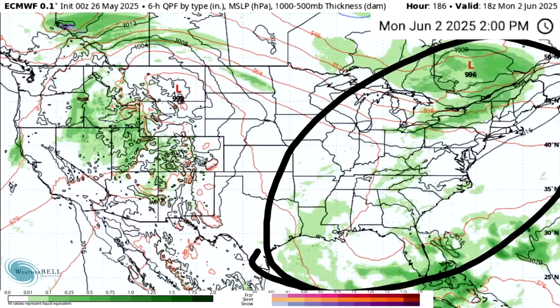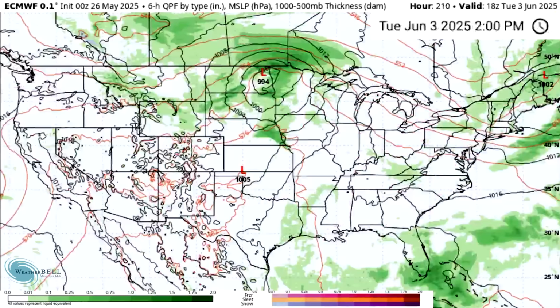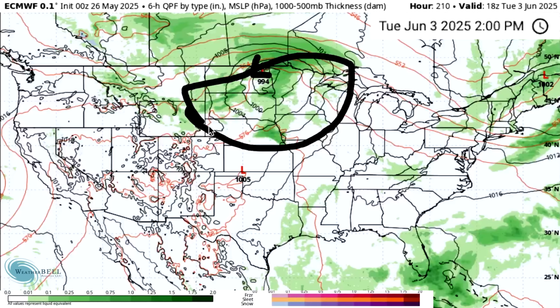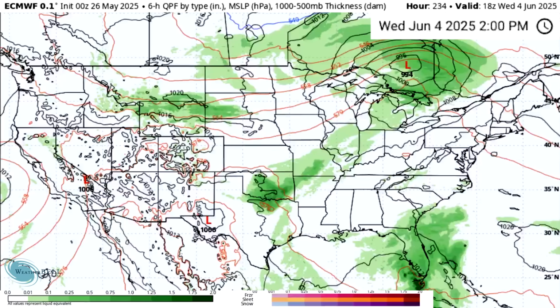So when you see these colder patterns set up, you do see overall more storms moving in as opposed to a warmer pattern with high pressure and less storms. Looking towards Tuesday the 3rd, we do see that stronger system up there over North Dakota. Going to be watching for some threats of thunderstorms and severe weather there in the northern plains and upper Midwest during this. It's a pretty hefty system. It has a lot of dynamics at play. Could be our next severe weather event.